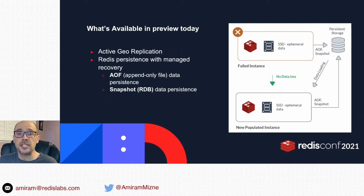In preview, you can now experience, in addition to Active Geo-Replication, managed persistence. When managed persistence is enabled, Redis is persisted to an Azure managed disk, ensuring that your data can be restored in the very rare instance where both primary and replica Redis servers fail, ensuring data durability. Now, with the enterprise tiers, Redis servers are always deployed in a highly available manner with both a primary and replica Redis server. Persistence is optional.